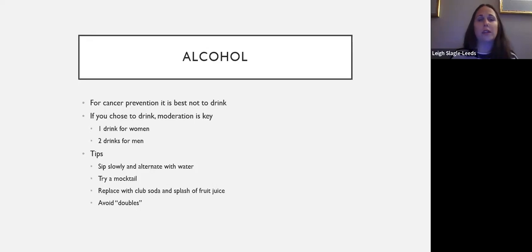Alcohol. So for cancer prevention, it's best not to drink at all. The reason being is because alcohol in and of itself is a carcinogen, and alcohol also increases the permeability of your gastrointestinal tract. So any carcinogens that you ingest are more easily penetrating that GI tract. If you do choose to drink, moderation is key. One drink for women, two drinks for men. Try and limit it to three a week.